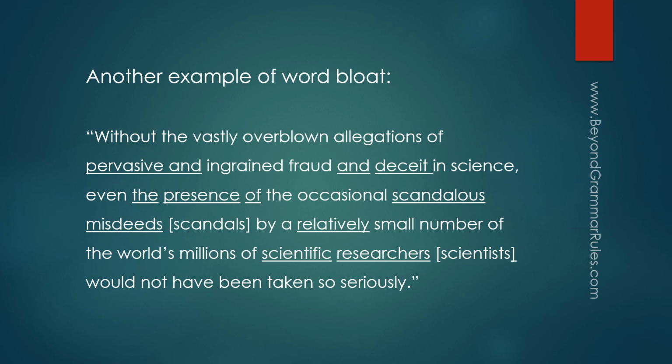The prepositional phrase, the presence of, seems unnecessary. We can just go straight to even the occasional scandalous misdeeds. And this is a case where I took scandalous misdeeds and reduced it to scandals, which is in square brackets. Relatively comes right off of our list of intensifiers. And then scientific researchers, in square brackets, I put scientists. I believe that word is better than scientific researchers.